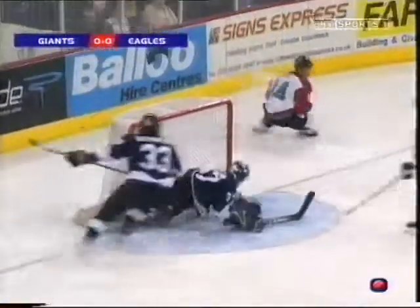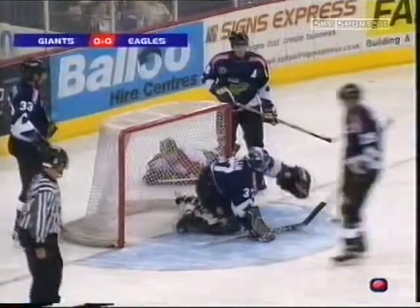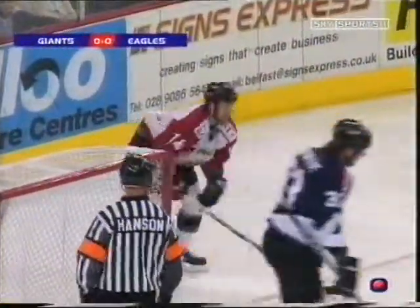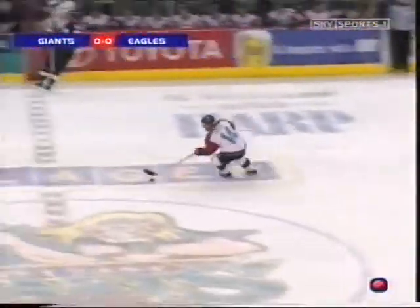Breakaway by Kevin Reel. Reel with a great move. Superb save by Cavillin. Reel doesn't miss many of them, Stan. Cavillin was never a starter with the Belfast Giants. He's got his opportunity this year, and he isn't letting anybody down.